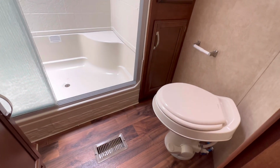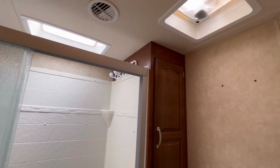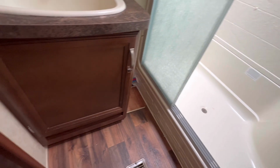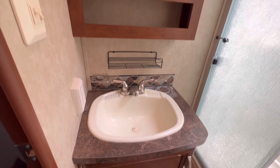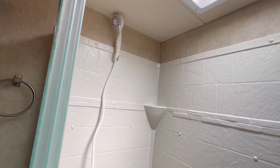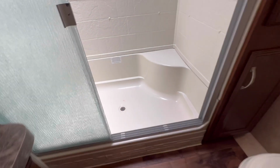Let's go in here, there's a washroom. There's a two-piece shower with a corner seat. Nice skylight. There's a sink, medicine cabinet. And again, nice and clean. I'm impressed.